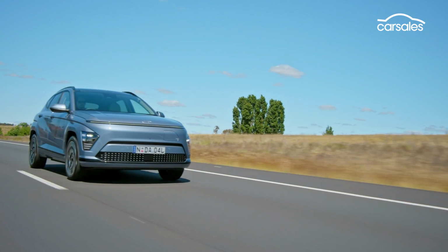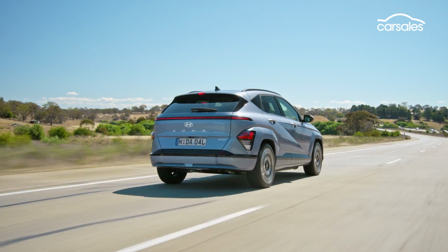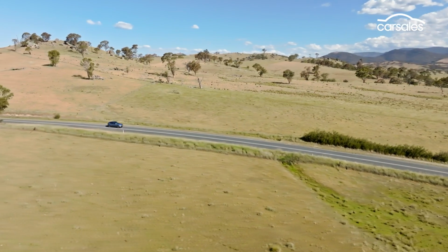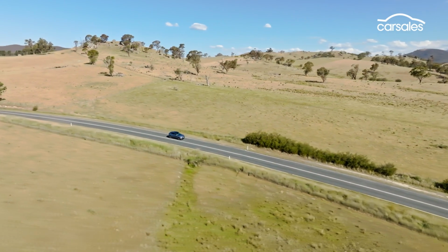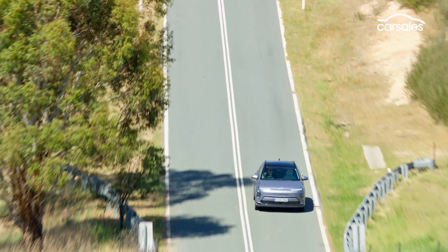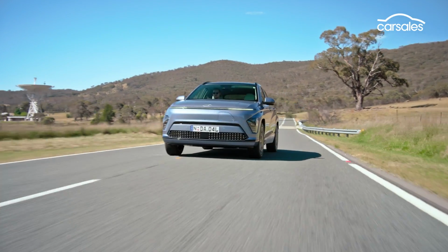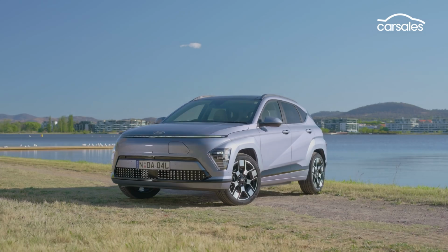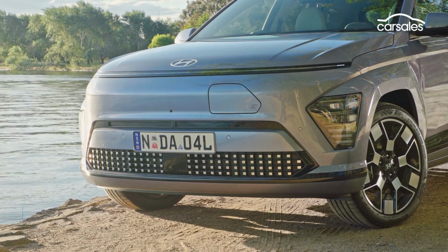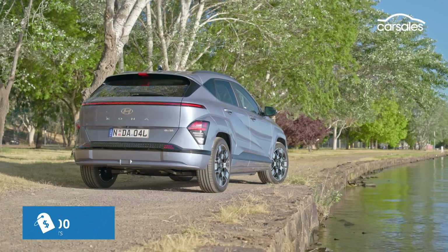The new Kona Electric continues as an EV version of a car that's also available with petrol propulsion, along with the inevitable compromises that brings. It's available in 3 models, priced from $54,000 plus on-road costs. The basic Kona Electric, as it's called, is available with a standard range or extended range battery pack, the latter adding $4,000 to the price. Or you can opt for more equipment in the premium, which only comes with that bigger battery and sells for $68,000 plus on-roads. That full fruit model is the car we're testing today.